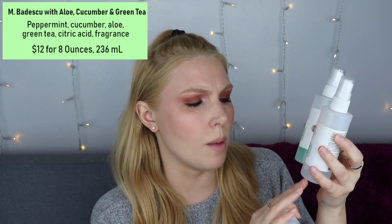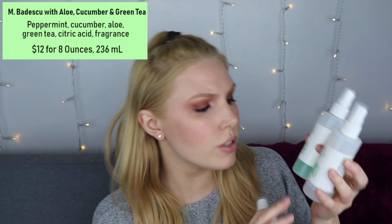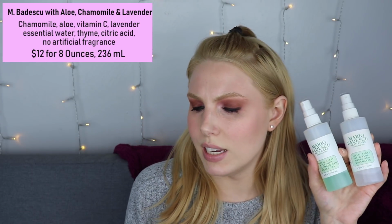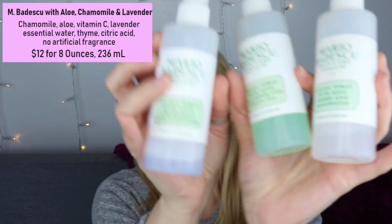I finished the rose one up a long time ago, and then I used this spray bottle to repress powders. So this one is technically supposed to be like a pinkish light red color, and then the Aloe, Cucumber, and Green Tea one has a green tint to it, and then the Aloe, Chamomile, and Lavender one is light purple. I'm not sure if you can see that.